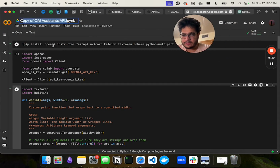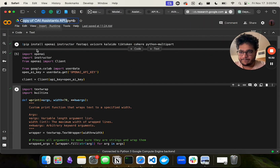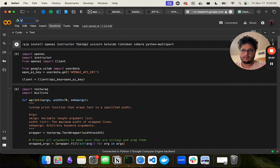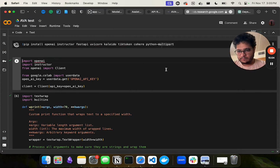All right, let's see. So you first install all these libraries. You know what? Let me just change it because I'm going to be changing a lot in this code. He had only imported these, but I was getting errors, so I had to import the rest of them. So let's just call it AVA test. Cool. So we install all these libraries. We're running that.